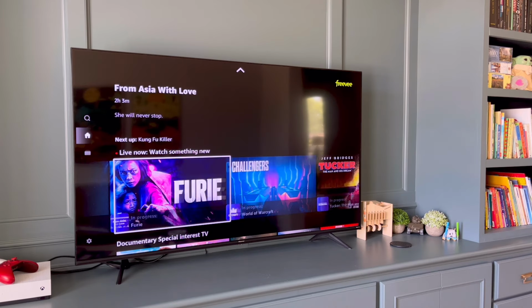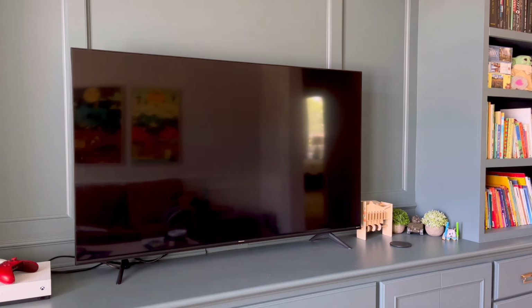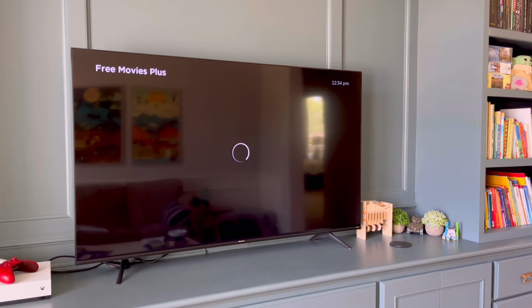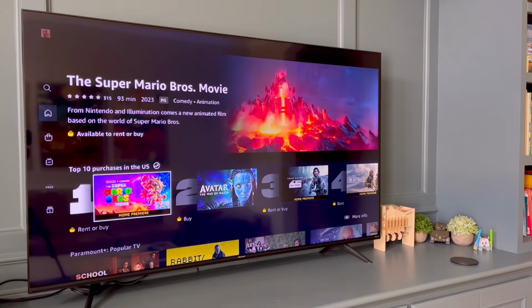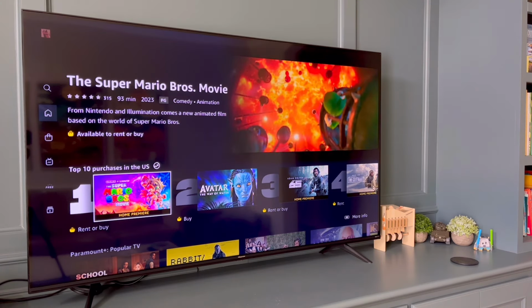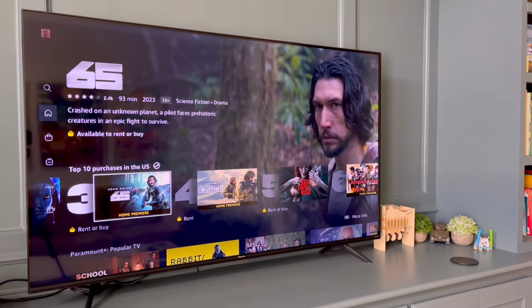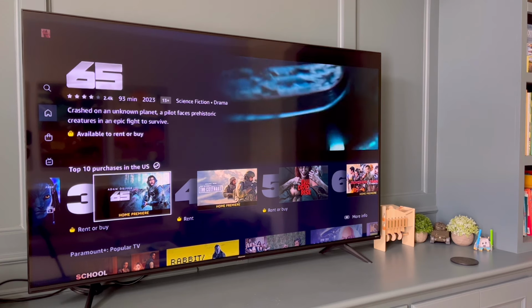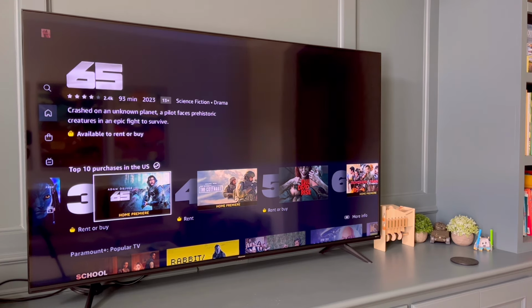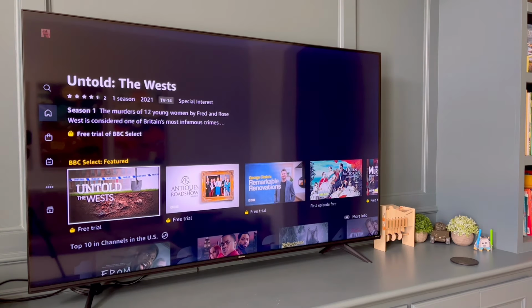I'll show you guys the Prime Video channel in a bit. It is great if you're already paying for Amazon Prime. They have tons of content available for free or to rent, so it's a great place to rent new movies. In fact, here is a look at the Prime Video guide. It's showing me the top 10 videos available to rent at the current moment. Amazon Prime's video channel or app, whatever you want to call it, seems to have the biggest selection that I've seen of new and old movies available to rent.